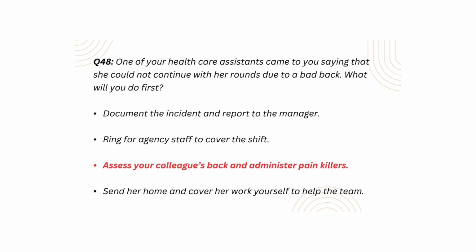Q48. One of your healthcare assistants came to you saying that she could not continue with her rounds due to a bad back. What will you do first? Document the incident and report to the manager. Ring for agency staff to cover the shift. Assess your colleague's back and administer painkillers. Send her home and cover her work yourself to help the team.